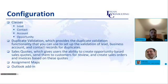Then obviously we have to get sales quotes configured, get your numbering sequences set up. But yeah, once you get an opportunity-based sales quote, you can use that to send out and then eventually create sales orders and invoices. We also have assignment maps.